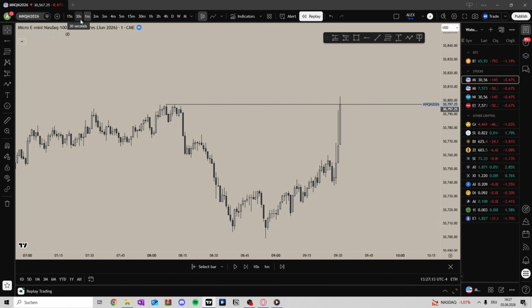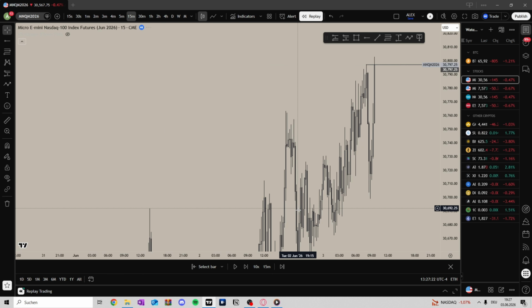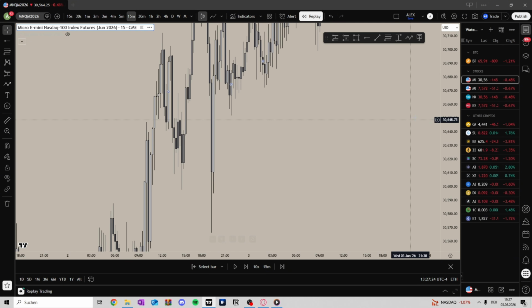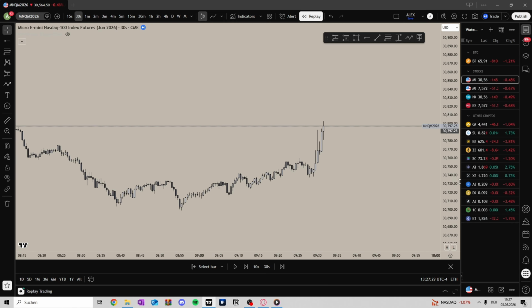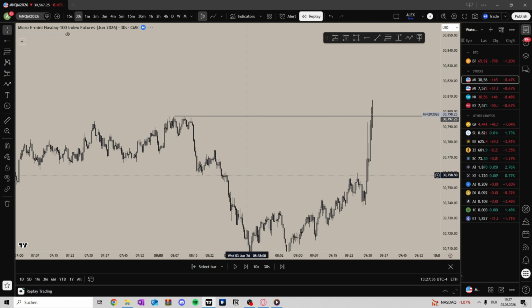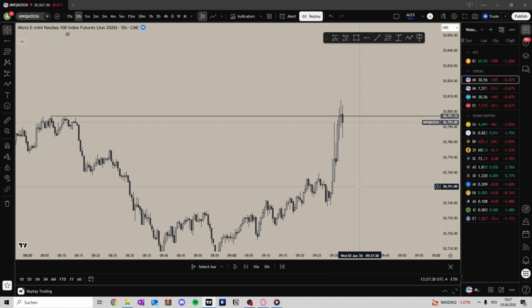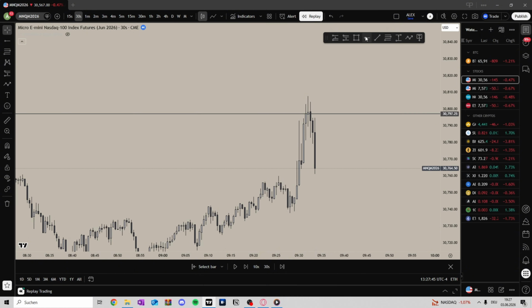Now I put a condition. I wanted to see either longs based on this 15-minute swing low right here, but because the market opened higher and traded into all-time highs, I wanted to see maybe a short. As soon as price hit this all-time high, it reversed, and around 9:34 I entered this trade.